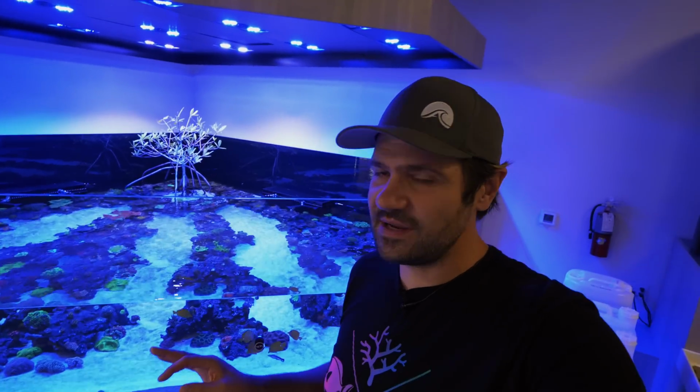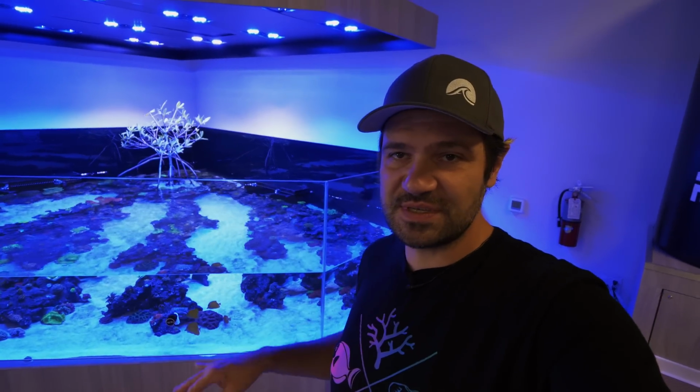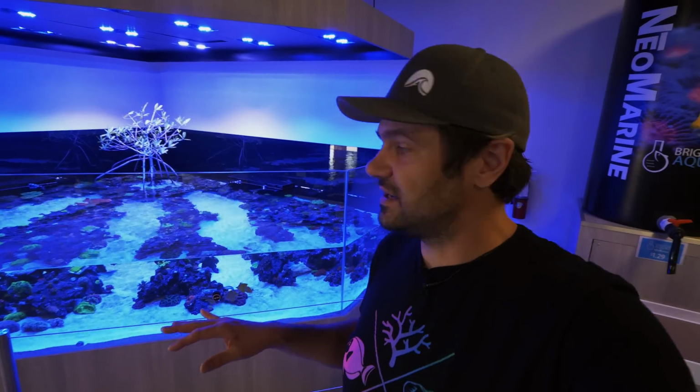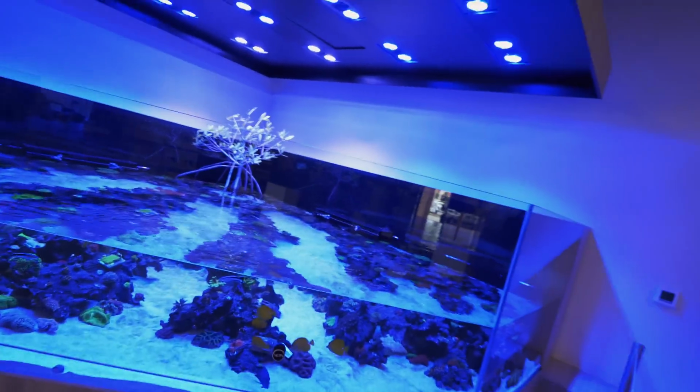However, right when you walk in, there's this beautiful, very original, creative, shallow Pentagon Lagoon display. This is a really interesting tank. I don't really know what the inspiration was for this tank. I know we're going to be visiting this tank a lot as it grows over time. But let me give you just a quick look.